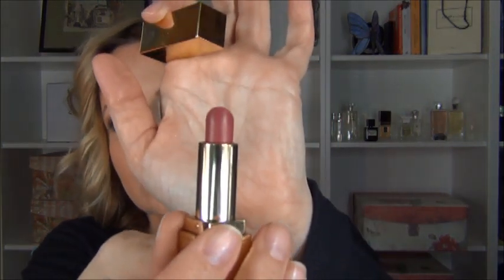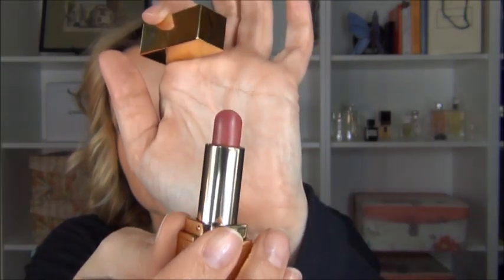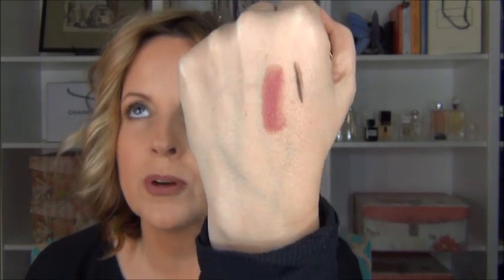It's the YSL Rouge Pure Couture, and this is in the color 09 Rose Stiletto. This is a beautiful deep rose color. I just love it. I showed it in a video recently. There's the color. It's beautiful. It's just the perfect color. This formula is beautiful, beautiful. The packaging is, you know, beautiful. It's gold high-end packaging. I love it.